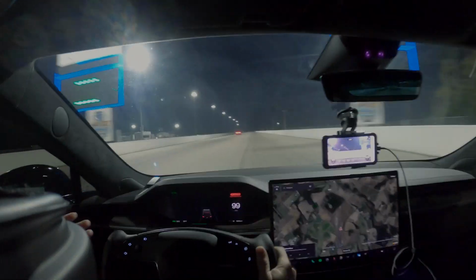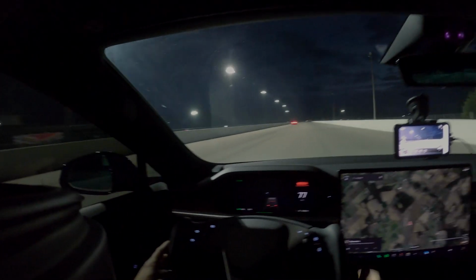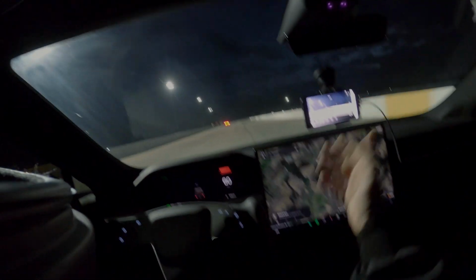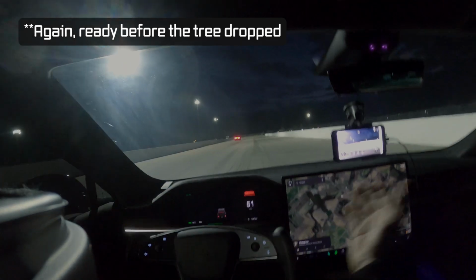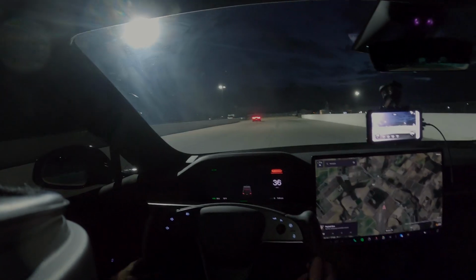We didn't get the launch ready, but that's okay. I just wanted to see what the run was. Man, I wish I could have got all the way ready, but that's why we're not running launch control. That's why we're not running launch mode. So we'll still see what the time is.